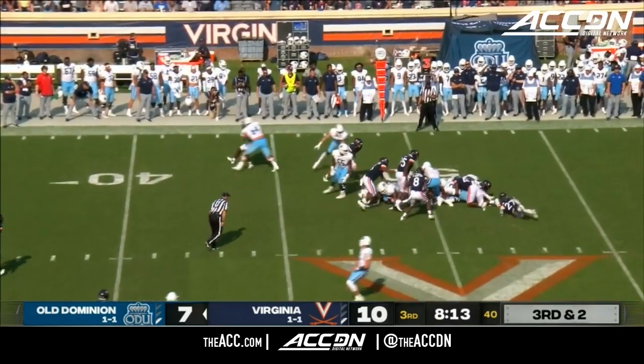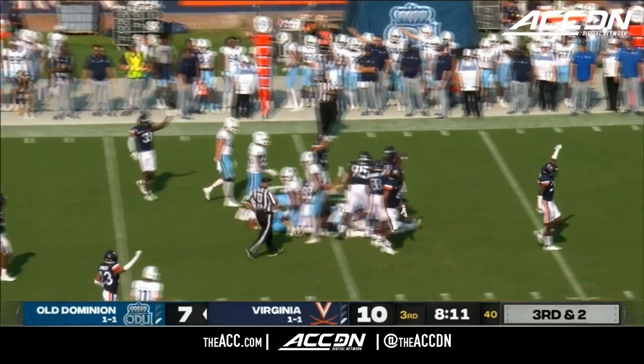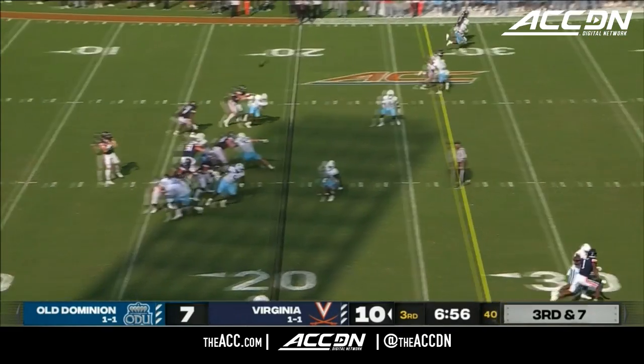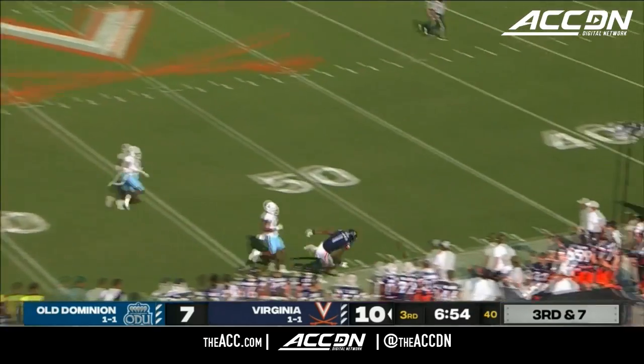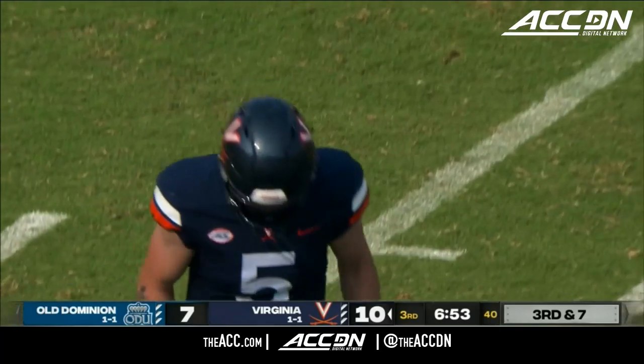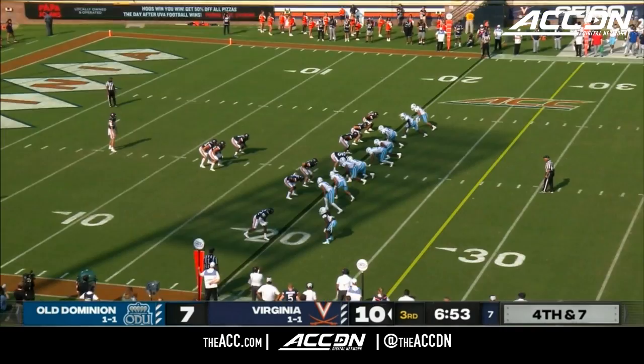Give to Watson. Nowhere to go. He gets stopped for a loss. Motion to the top of the screen. Armstrong looking to throw quickly. That's Davis, overshoots him. That's hard to do. Davis is 6'7", but that's what happened, and it's three and out for Virginia.